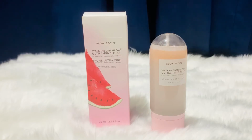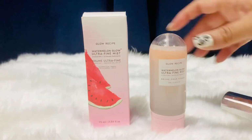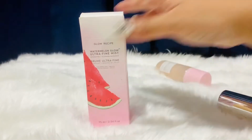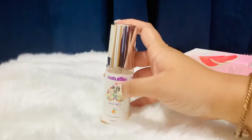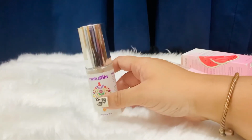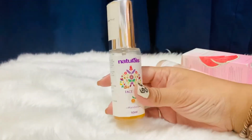Okay, so the first point is, nobody's gonna judge me for this, because I use a lot of face mist. I have proof. So let's put it this way. If you have watched my, okay, first let me explain, I'll explain that later. See how many face mists I have. Oh God, it's not standing. Dear Lord. Okay, this is one.